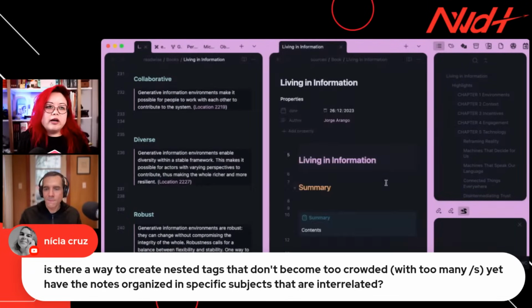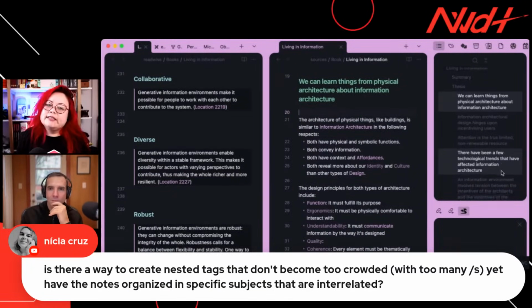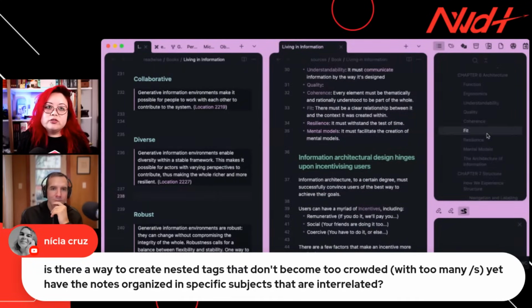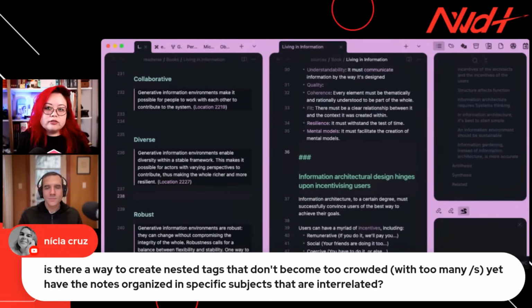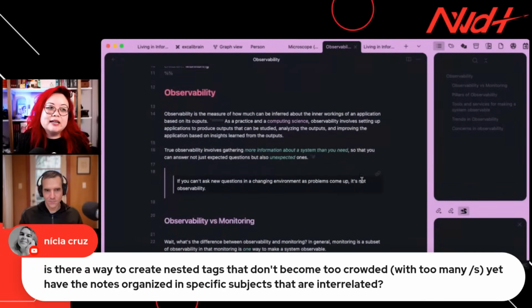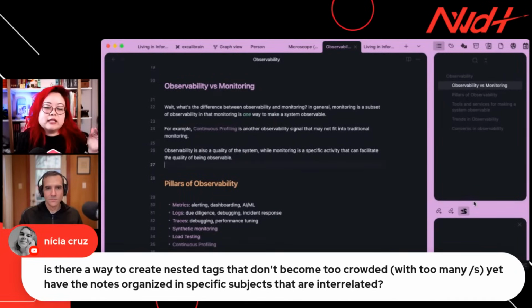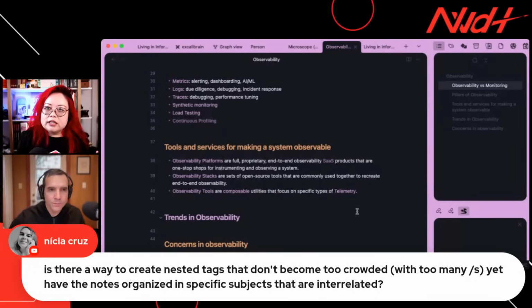Yeah. So how I process this, I haven't finished it, but I did have some main points that I thought you had made in this particular book, and I was going back and forth between this one and my own notes of the highlights on one side and my own notes on the other. And then to Nisia's question, one thing that I would suggest is to think of creating maybe a map of content instead, and use links to organize what you're trying to do there. Because if you have too many slashes, that says to me that you have more to say on the topic than what tags can really give you.